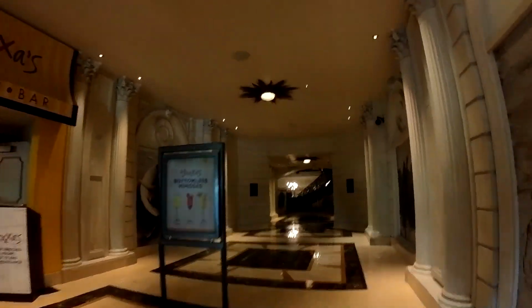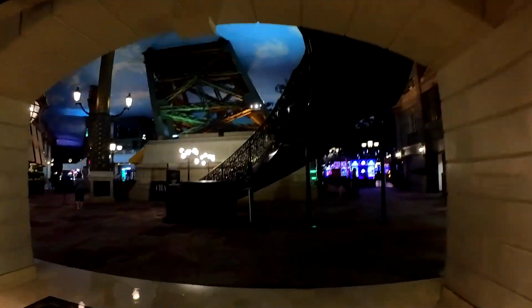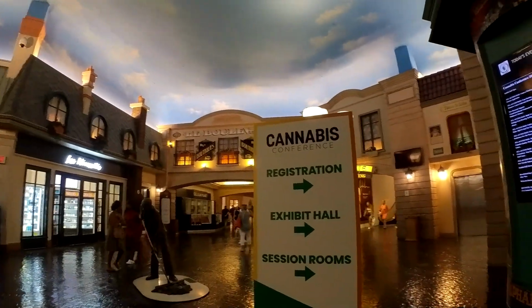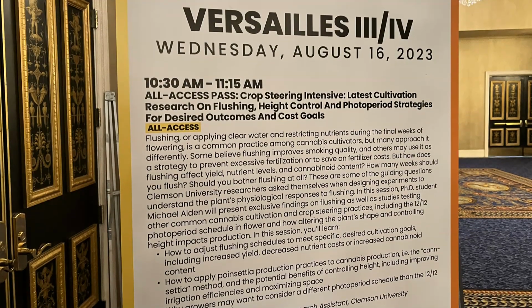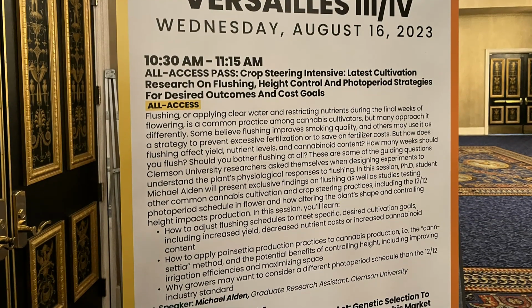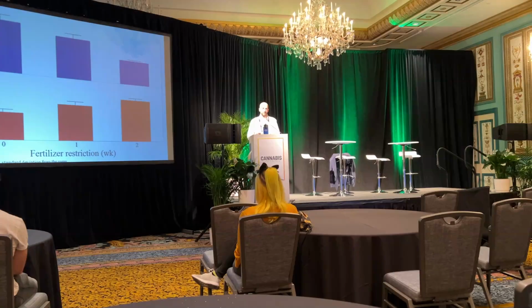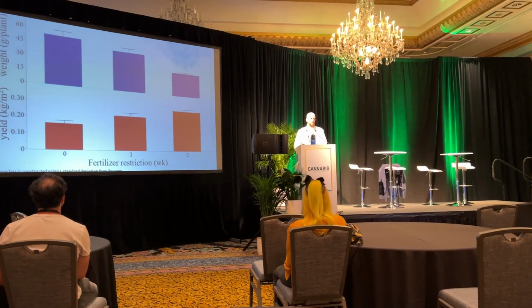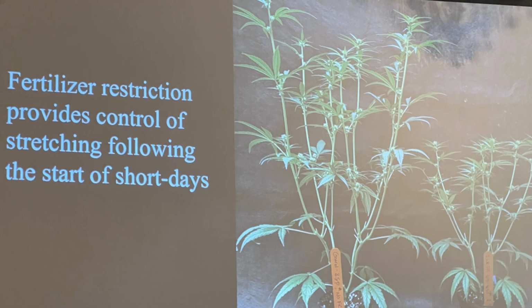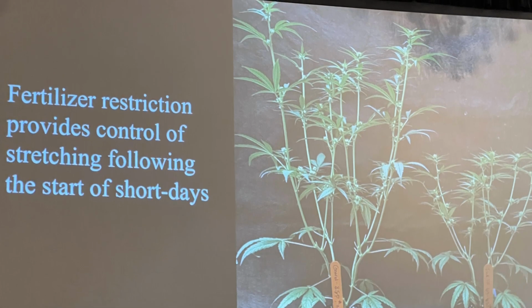And even though all of this information is meant for commercial growers, a ton of it can be used for residential grows as well. Unfortunately, you're only able to see footage of me walking to the conference because I'm not allowed to film the panels inside. But for example, there was this panel on crop steering where they talked about how new research is showing that by feeding the plants no nutrients for the first few days of the flowering stage, so basically giving it a quick flush in between veg and flower, it can dramatically decrease the amount of stretching that the plant does without affecting the bud size later on.